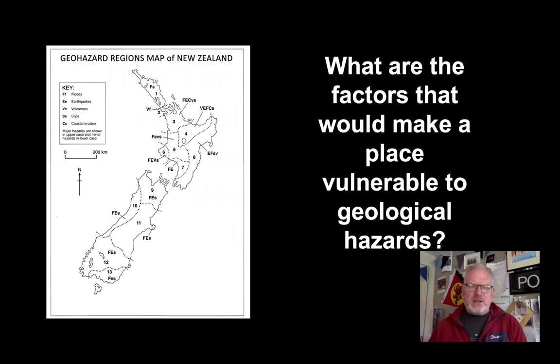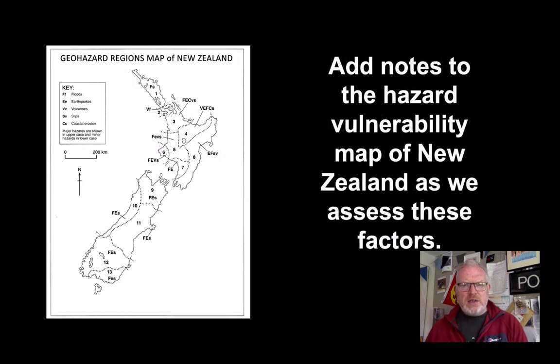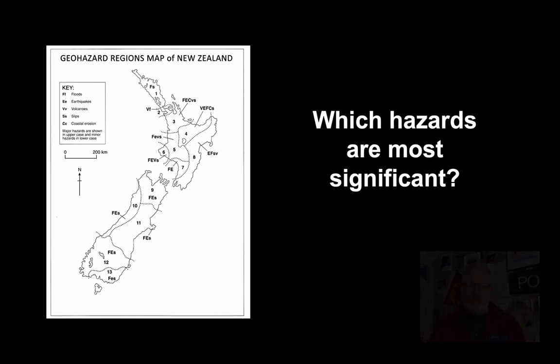Let's have a look at some of the factors then that can influence this. While we're doing this, I want you to add some notes to this map. I want you to be piecing together the evidence that we're going to need to be able to come up with our own hazard maps. Let's think about which are most significant first of all. Looking at that map, what do you think? Which ones of these should New Zealand focus most of its attention on?